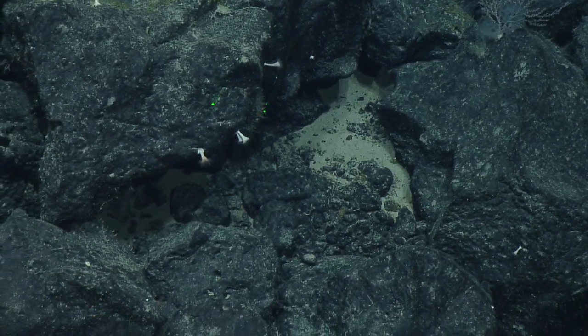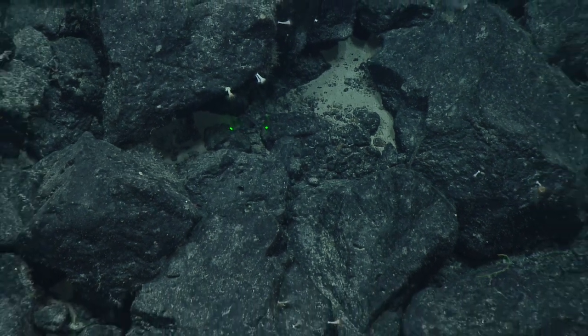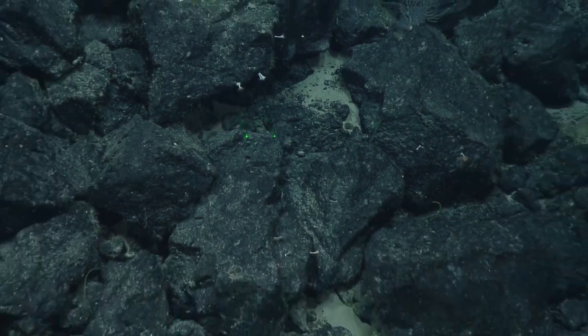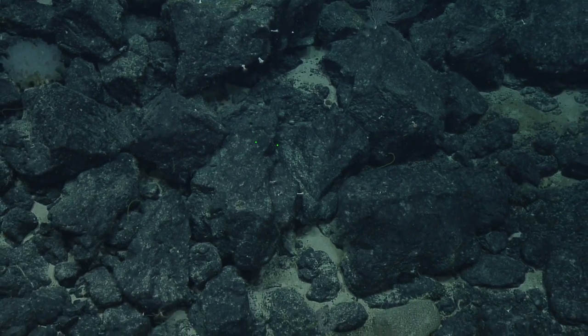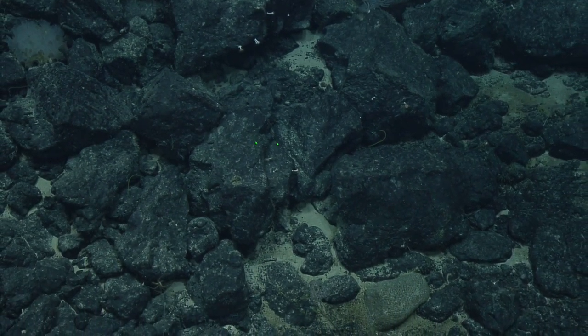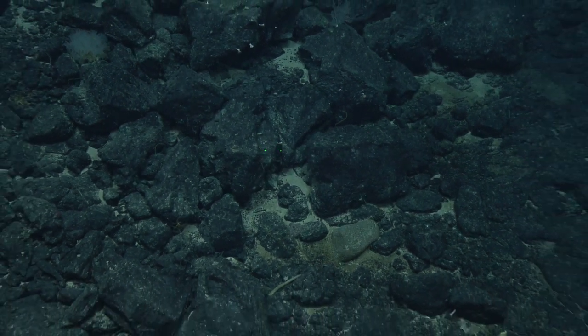Well, we've got more of those cup corals as well. Those cup corals look very similar to one that we got on one of your rocks yesterday. That would have been yesterday morning, the last dive. I still haven't been down there to really work on those yet. That will be this afternoon. Awesome. Thank you for that.